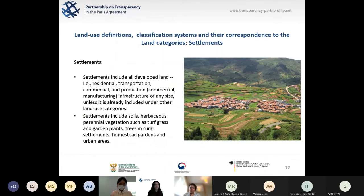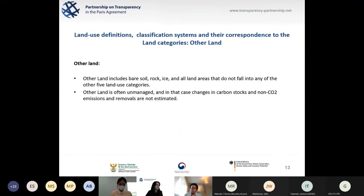And then for settlements, again, settlements include all land that is either residential, commercial, or has infrastructure on it, unless it is also already included in other land use categories. Settlement includes soils, herbaceous, perennial vegetation, and so on. Other land includes what we call bare rock, soil, ice, or any other areas that do not fall into those other categories. So it's very important that when you are estimating or defining your national land use classification, it's aligned with these definitions of the six IPCC land use categories.